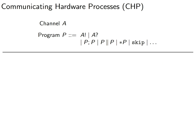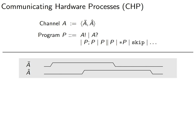So a dataless channel A is implemented by 2 wires, A bar and A hat. And communication across those wires follows a 4-phase handshake protocol that looks like this. So first, a sending process sets and holds A bar high, indicating that it has entered the synchronization point. Then a receiving process will acknowledge this and also enter by setting and holding A hat high.